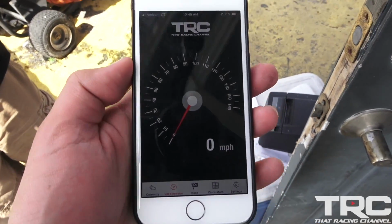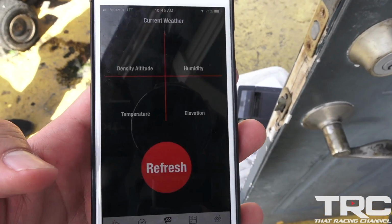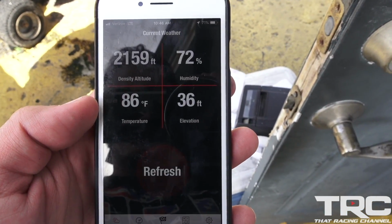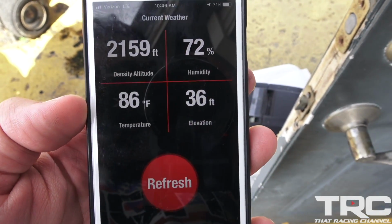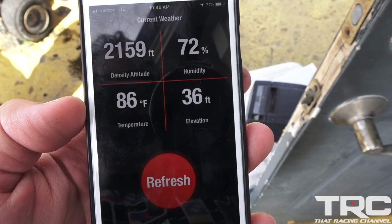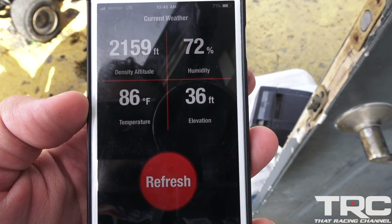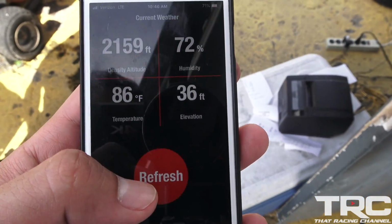All right, guys, we're out here at Palm Beach International Raceway, track rental, using the TRC app here. Whew, it's cooking out here. So you can see the condition, the DA, density altitude 2159, 86 degrees. Not the best conditions for these cars to run, but they're running hard still.